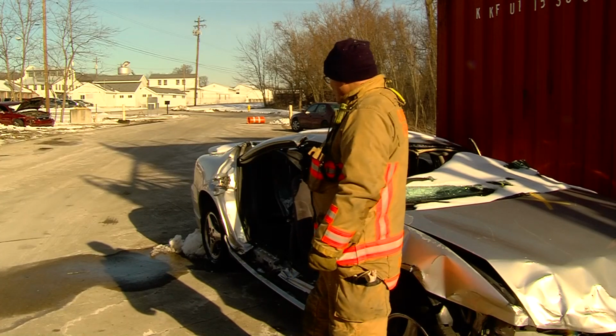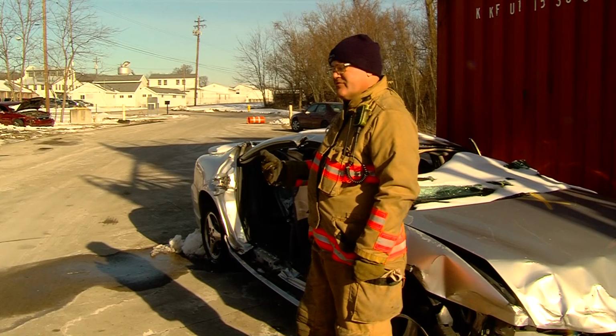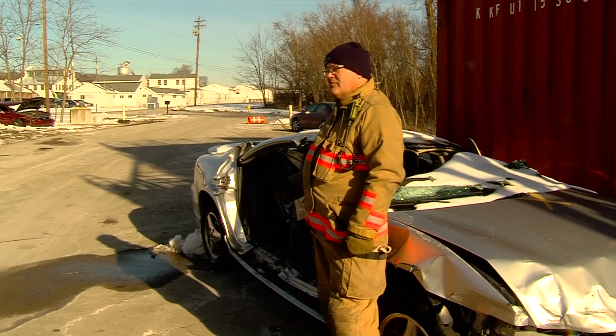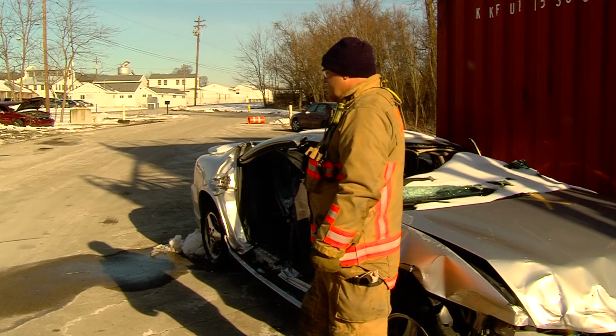So we want to make sure early on, if you know this is going to be an entrapment or you know you've got a truck or a rescue coming to start cutting on this car, get somebody in there with a screwdriver and just pop off the plastic trim. In fact, I did it with that car over there with just my fingers, so it doesn't take much, but expose what's underneath there.